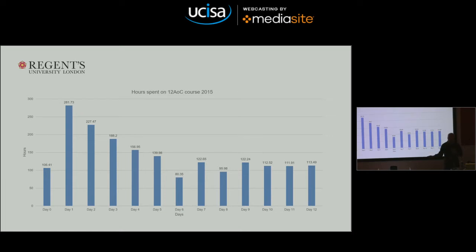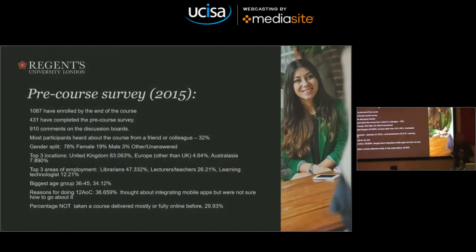They might be having a cup of coffee or having a bath in the meantime, but they are logged on in those times. And if I wanted to, I could even go down to the individual participants and see how long they were actually in there for. So the total amount of training hours does add up to quite a lot. So that's useful.